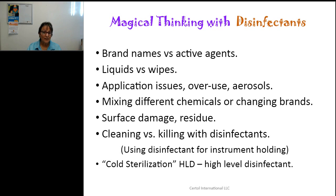But probably more serious is that sometimes we mix and match chemicals. We have two different brands. We have a liquid of one brand and we have the wipes of another brand. I think this is happening more right now because of our supply chain issues during this pandemic, and people are desperate. They're trying to get whatever they can get their hands on. Be very, very careful. Do not combine different types of chemicals on the same surface. We already talked about aerosols, and certainly this over-application issue can really cause a problem.